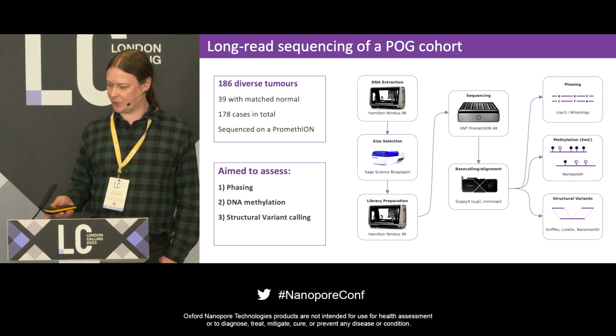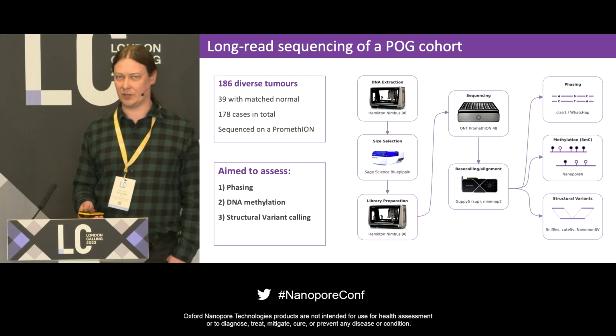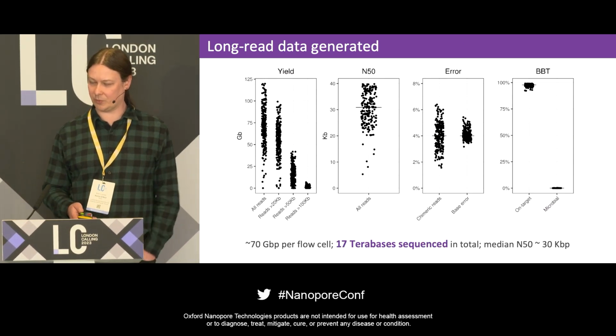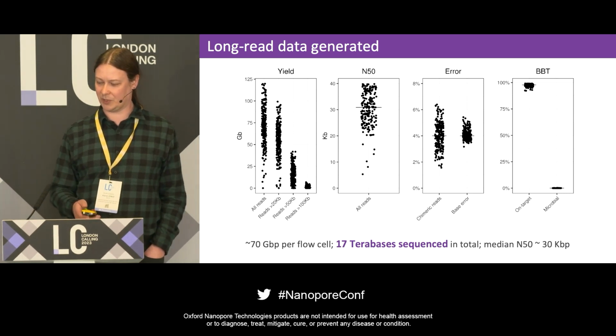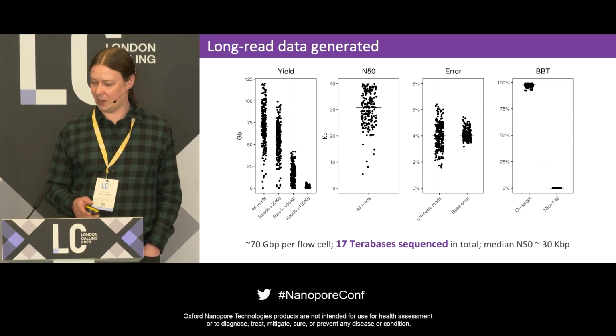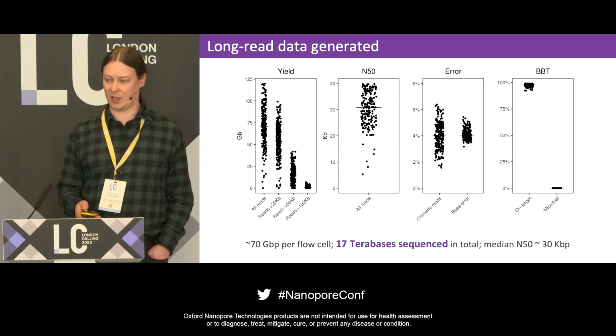And I've just listed all the various software we've done. We've been primarily interested in structural variant calling, DNA methylation, and phasing. So this is just a summary of the data we've generated, averaging about 70 gigabases per flow cell. Got a good 17 terabases out of it. And our N50s are actually very good, averaging about 30 kb read N50s or so, right up to about 40 kb.